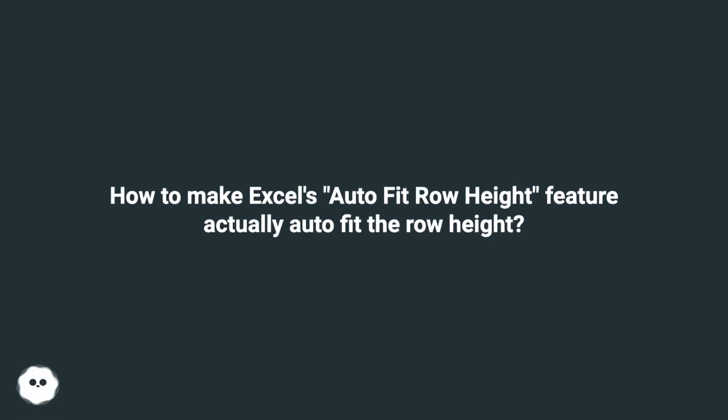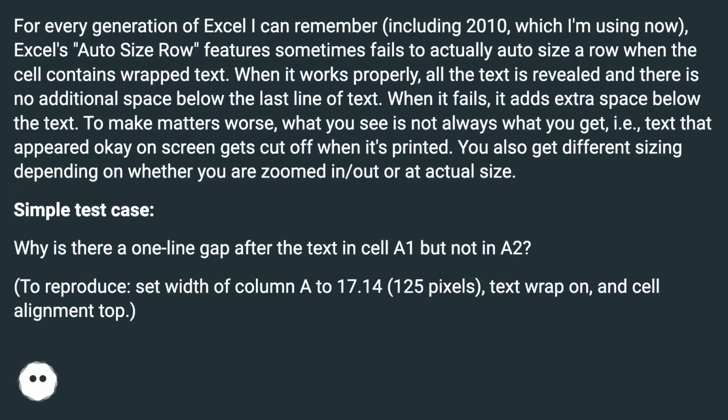How to make Excel's auto-fit row height feature actually auto-fit the row height. For every generation of Excel I can remember, including 2010, which I'm using now, Excel's auto-size row feature sometimes fails to actually auto-size a row when the cell contains wrapped text. When it works properly, all the text is revealed and there is no additional space below the last line of text. When it fails, it adds extra space below the text.